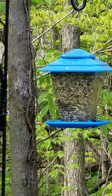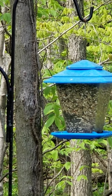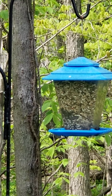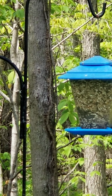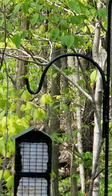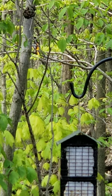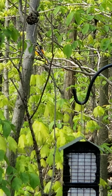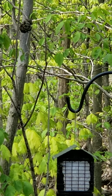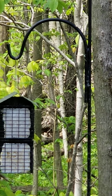Oh, the oriole is out here. If we're very quiet, maybe he'll come visit the feeder. Let's see if we can get him to come over. Oh, he flew off the other direction. He decided he didn't want to come and see us.